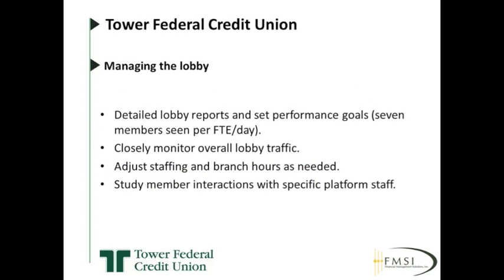Next slide. Once we installed the lobby tracking system, we were amazed at the reports we could get. We were used to just having number of members seen and average waiting time. Now the reports gave us number of products sold. We could break numbers down by branch, by employee group, based on MSR skill level. So we were really happy with the new reports we were getting.